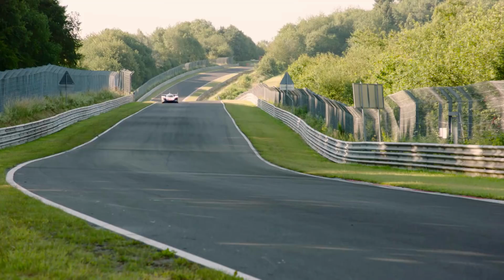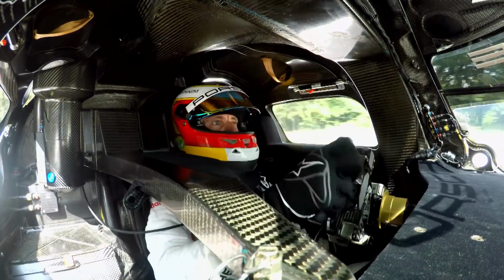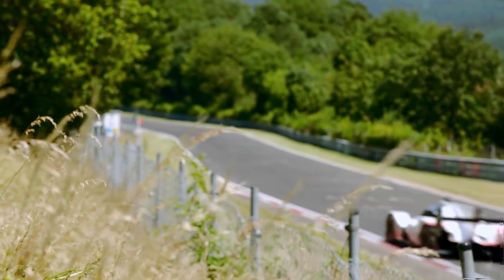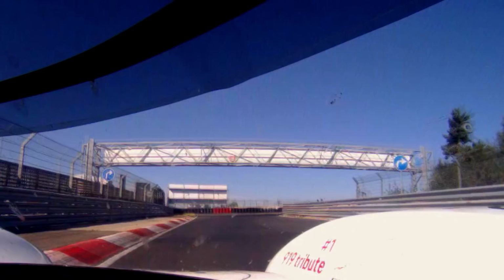The car feels nice with this lot of downforce, so you feel comfortable. But then you have other places on track where it's bumpy and where you have to adapt your driving style and you have to drive maybe a little bit different than you want. But this car requires it because it's not a car which was made in the first place for the Nordschleife. It was very exciting to drive here.